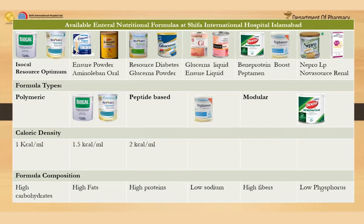Like here we have a Beneprotein. Sorry to mention the name of brands. Beneprotein is a diet formula that only contains whey protein. Whenever we require extra protein along with our polymeric diet formulas, we will add a modular. In other instances where we require extra lipids, in that case we will add lipids. So these are the three basic types of formulas: polymeric, that is intact food, peptide based, that is digested food, and modular, that contains only a single type of nutritional component.